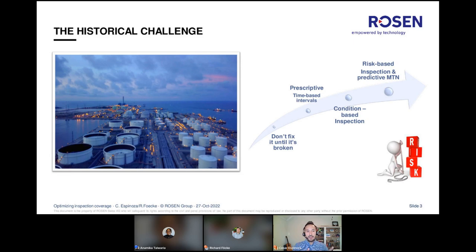So the 80-20 rule became prevalent in the risk scenario as well. That means that 80% of the total risk of a facility can be managed through only 20% of the assets. And by focusing these inspections, you can even further expand on the optimization efforts.